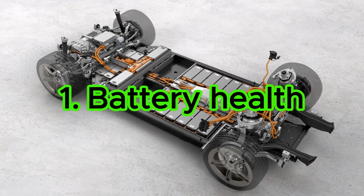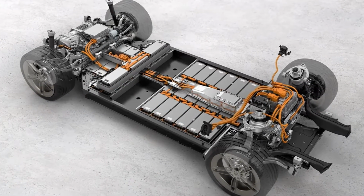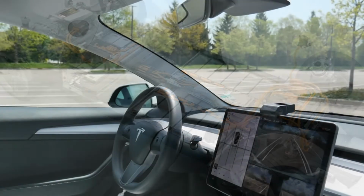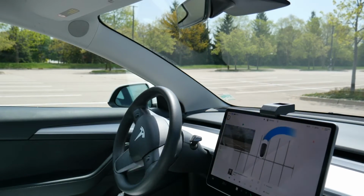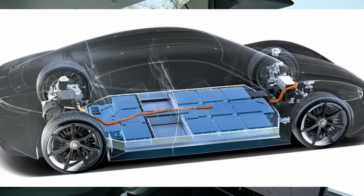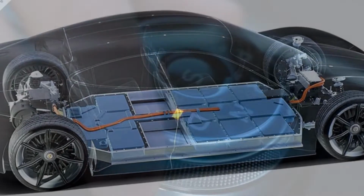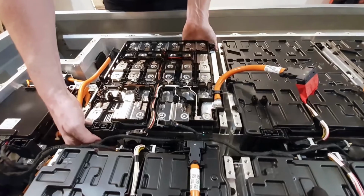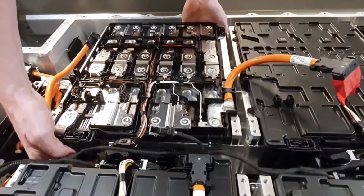1. Battery health. First up, battery health. The battery is the heart of your EV, and it's also the most expensive component. To keep it in good condition, avoid charging to 100% unless necessary. Most EVs allow you to set a charging limit, and keeping it between 20 and 80% for daily use can significantly reduce battery degradation over time.